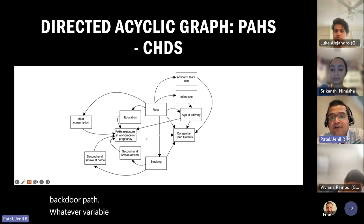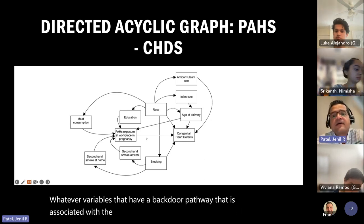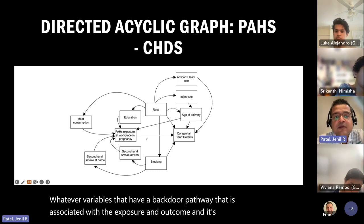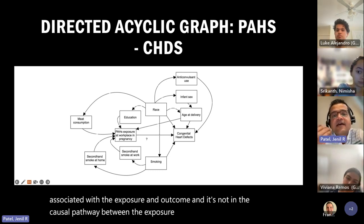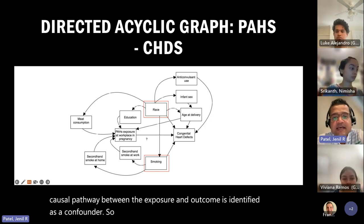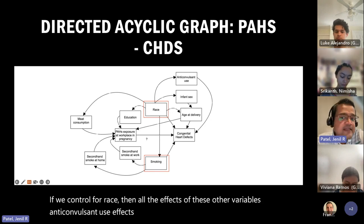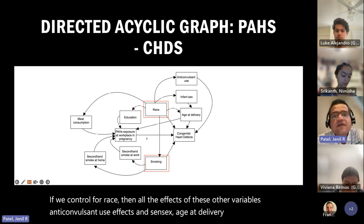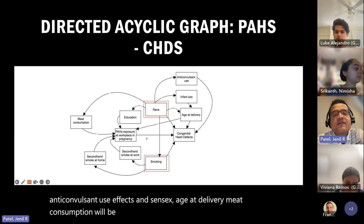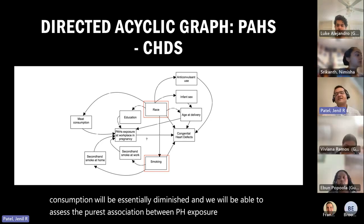Whatever variables have a backdoor pathway that is associated with the exposure and outcome, and are not in the causal pathway between the exposure and outcome, are identified as confounders. So here in this specific example, if we control for race, then all the effects of these other variables, anticonvulsant use, infant sex, age at delivery, meat consumption, will be essentially diminished, and we will be able to assess the purest association between PAHs exposure and congenital heart defects.